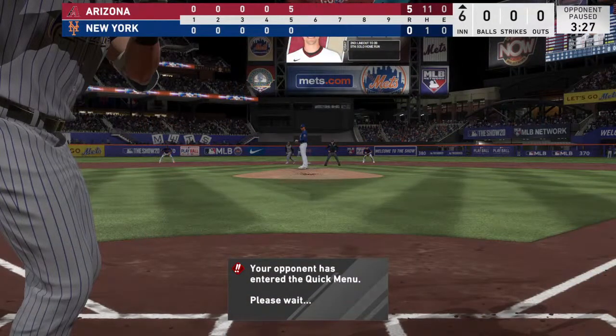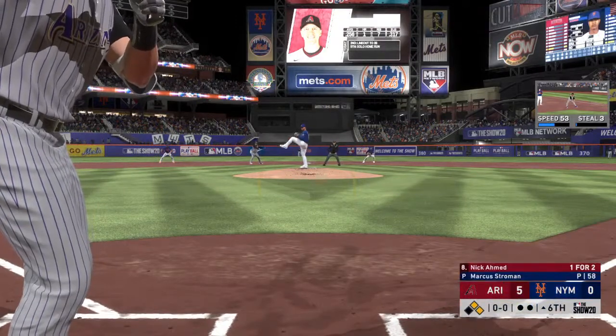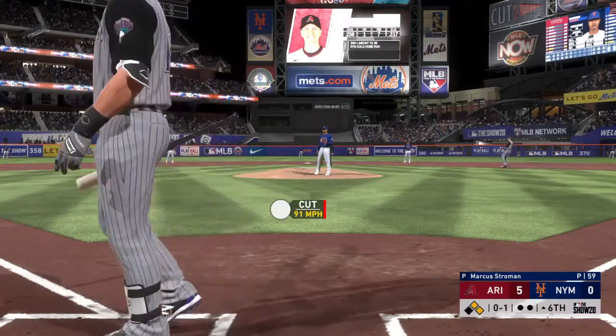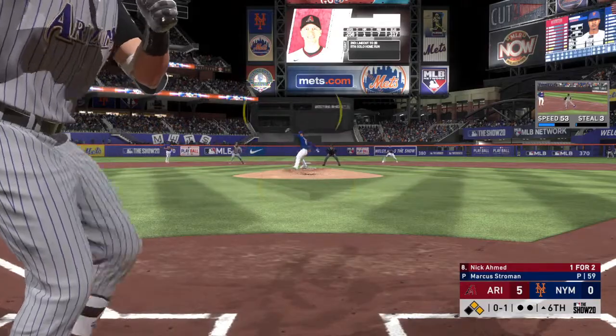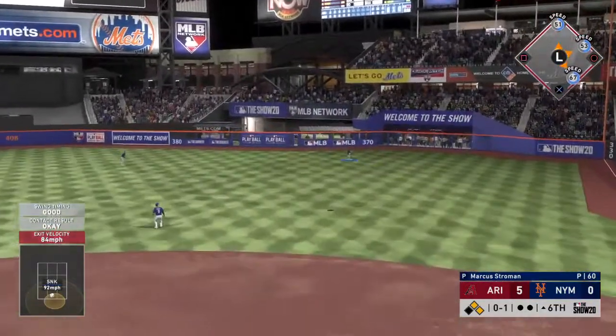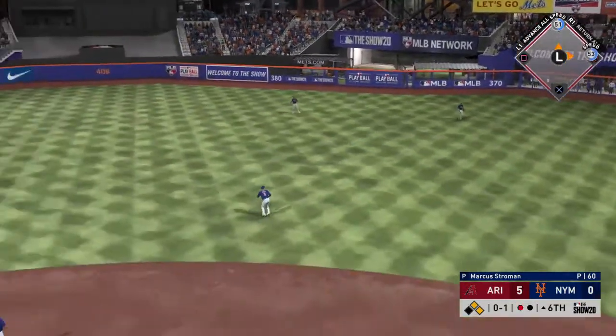The bat, number 13, shortstop, Nick Ahmed. At the plate now, Nick Ahmed fouled away. He's 1 for 2 in this one. Ready with the 0-1. Skied into straightaway right. Waiting on it is Haniger. One down.